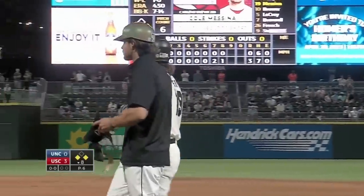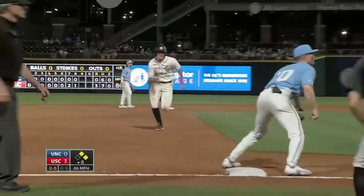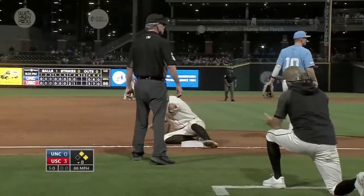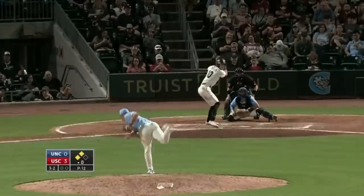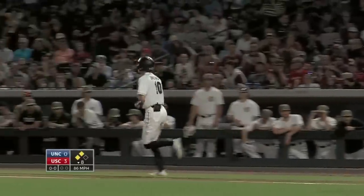Good things can happen. Shows bunt. Takes it down in the dirt. Gets away from the catcher. Both runners will move up. Pitch on the way. Is a little bit inside for ball four. Didn't miss by much.